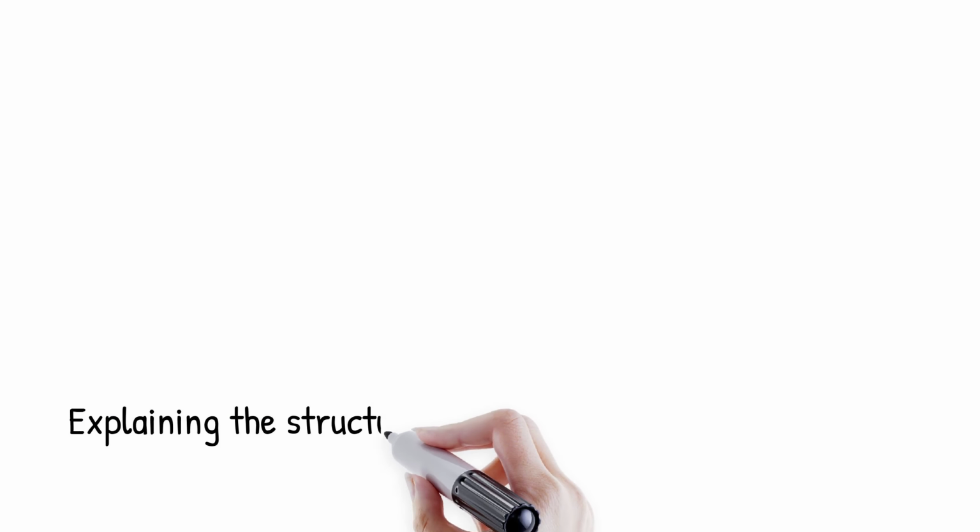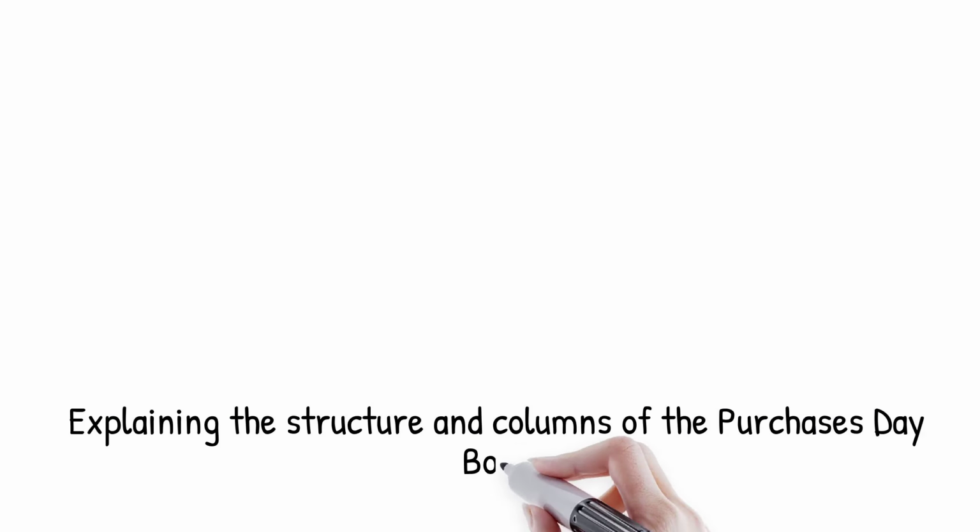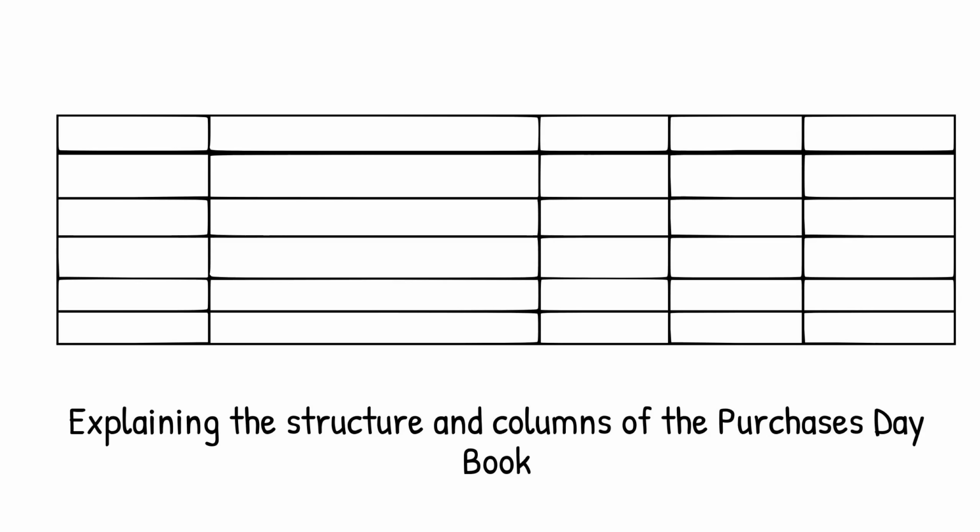Let's break down its structure. Typically, the Purchases Daybook includes several key columns: the date of transaction, the name of the supplier, an invoice number, the folio, and the value of goods purchased. Each entry corresponds to a purchase invoice, recording the details neatly to ensure accuracy and completeness.